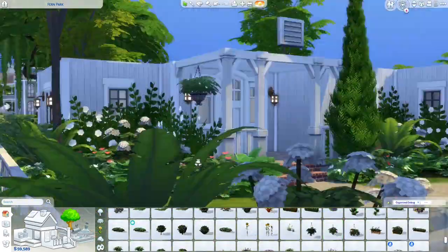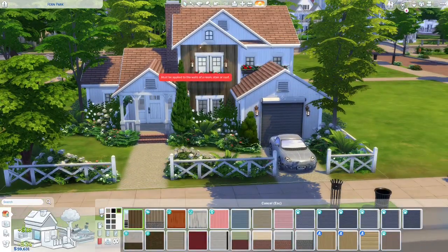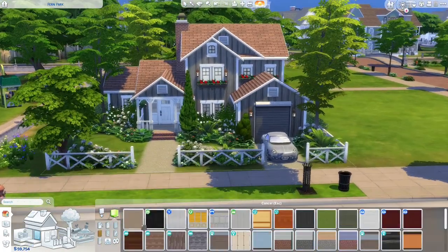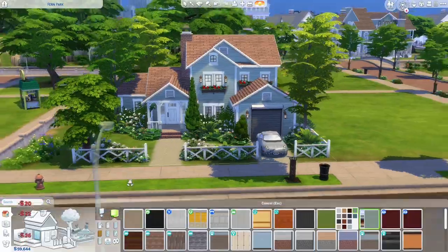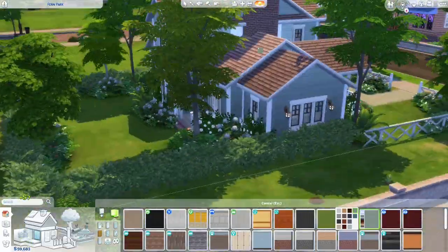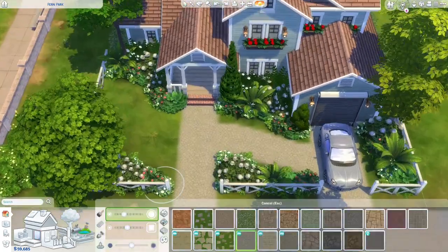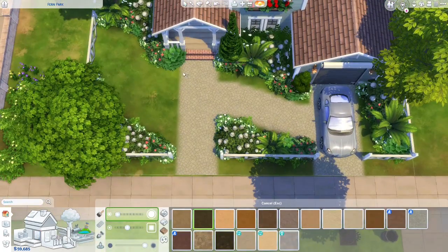So for the green part of the exterior, at first I went for kind of the white siding, but right now we're switching it to this kind of greenish siding from Spot A. I never use it in this color ever, but I think it fitted really, really well. And then I think also the plants and the landscaping made that exterior kind of greenish.